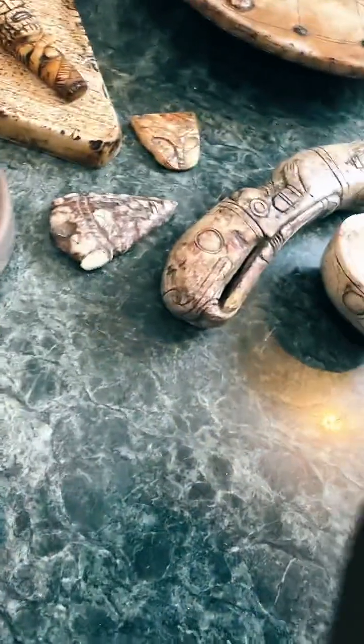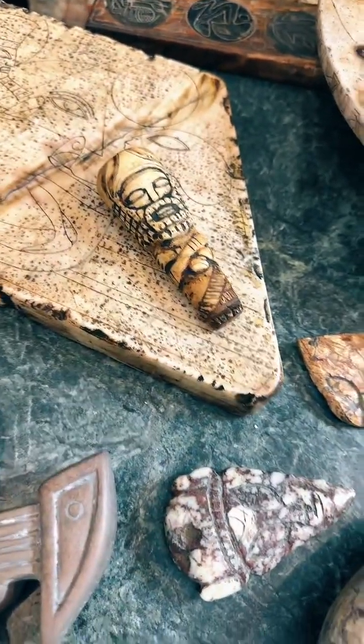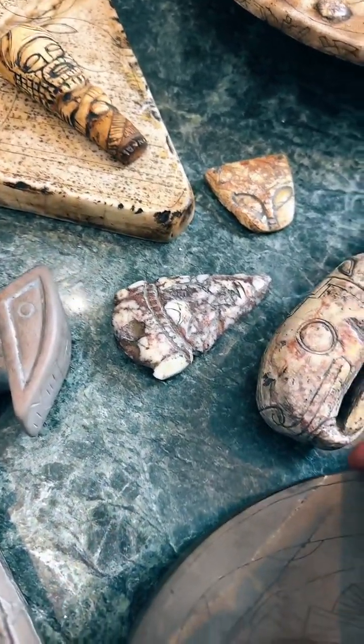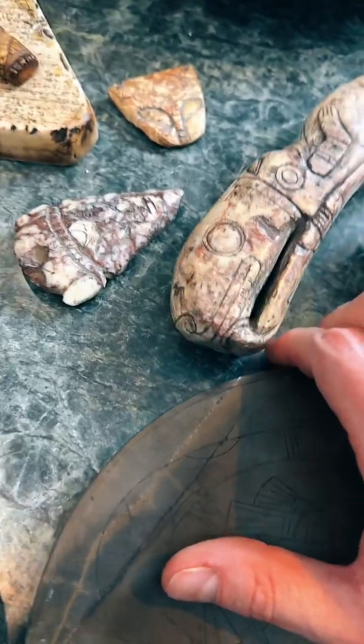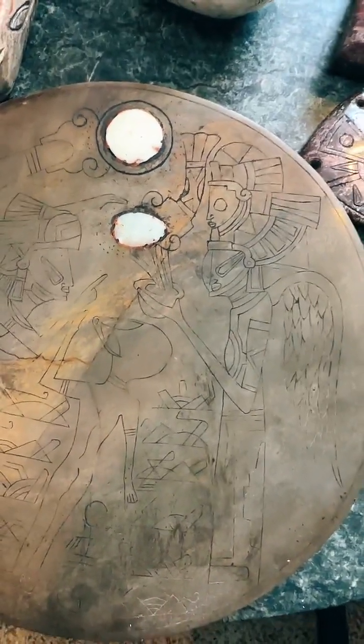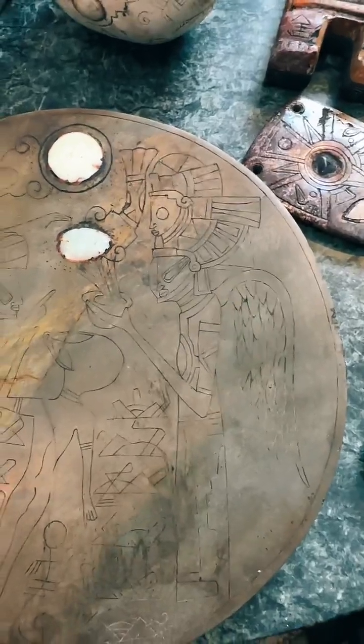It's an unknown language. I mean, the one on the back of this guy is what seems to be an early form of cuneiform or something, but it doesn't translate to any of the cuneiforms that I was able to ask. I talked to a couple experts over in Europe that study the language, and they weren't able to translate it.